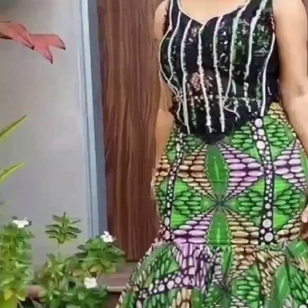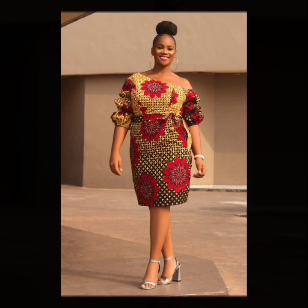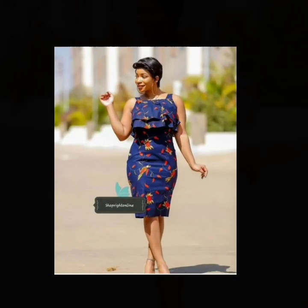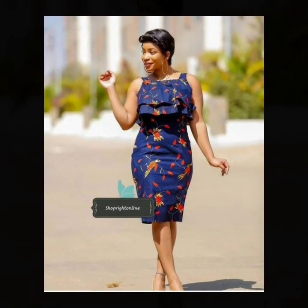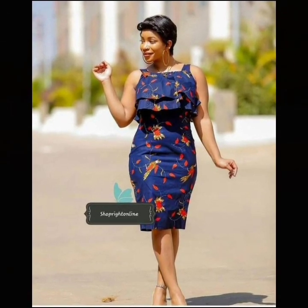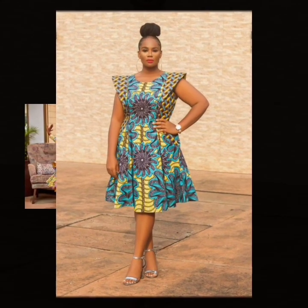Well-designed, creative, and awesome, lovely African fashion designs of Ankara. These Ankara styles have been bought. They are stylish. They are beautiful and lovely designs that you can rock in this season.